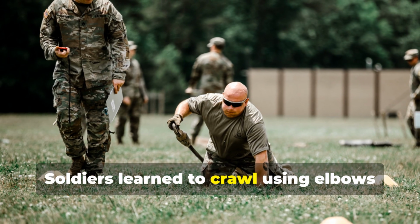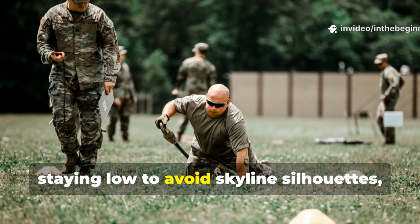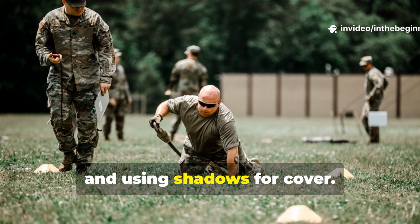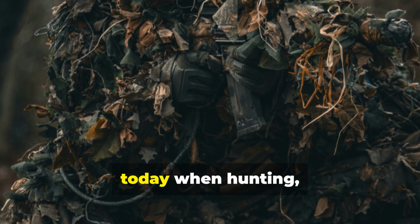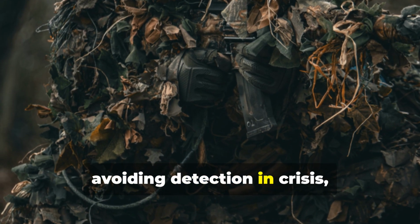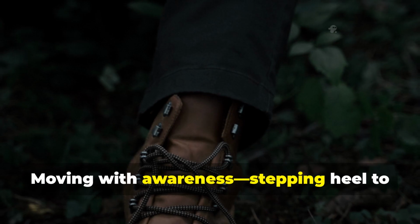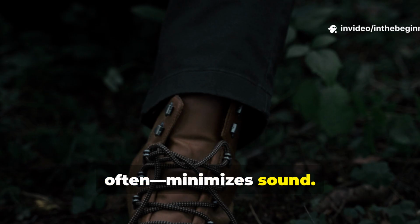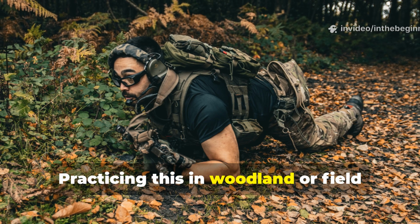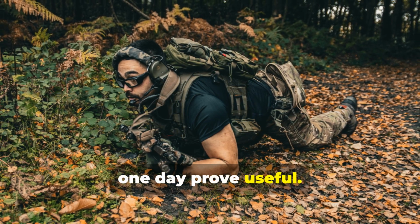Soldiers learned to crawl, using elbows and knees to reduce noise, staying low to avoid skyline silhouettes, and using shadows for cover. Civilians and survivalists can apply this today when hunting, avoiding detection in crisis, or even protecting property. Moving with awareness, stepping heel to toe on soft ground and pausing often, minimizes sound. Practicing this in woodland or field conditions trains muscle memory that could one day prove useful.